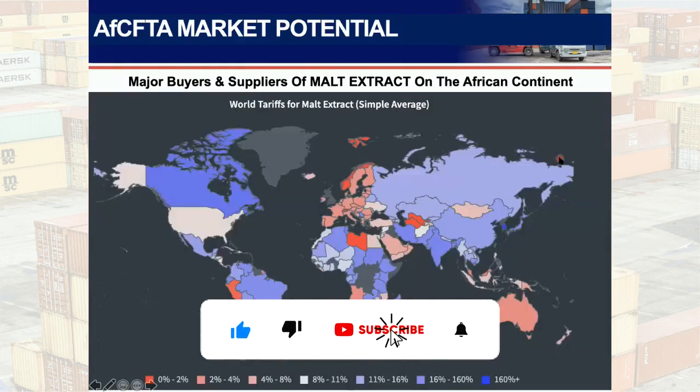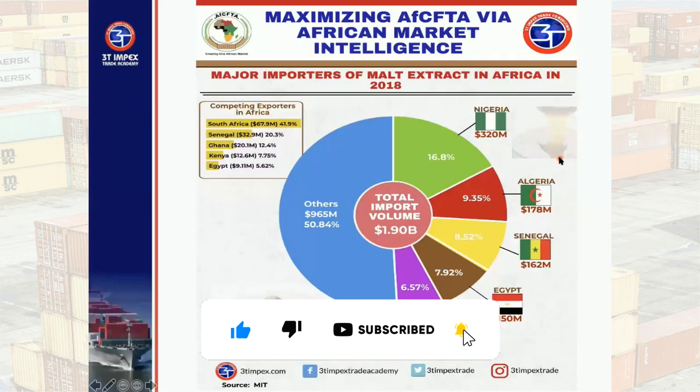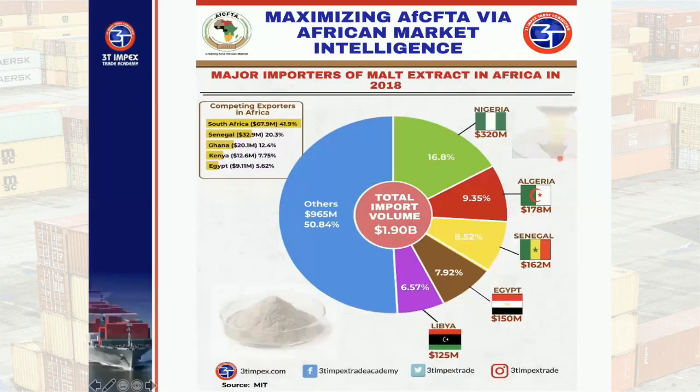So who are the competitors? South Africa, major competitor. If you are thinking of exporting, major competitor. Senegal, another major competitor. Ghana, another major competitor. Kenya, another major competitor. And Egypt. These are countries that you will need to look at.